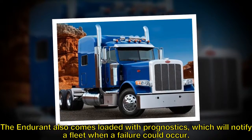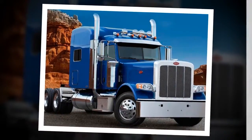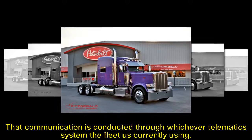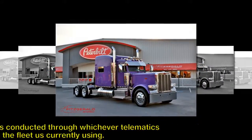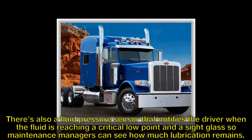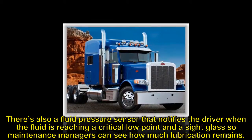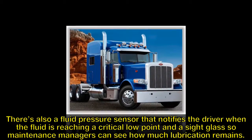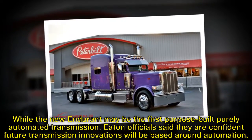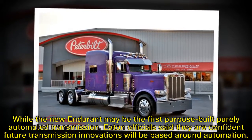The Endurant also comes loaded with prognostics, which will notify a fleet when a failure could occur. That communication is conducted through whichever telematics system the fleet is currently using. There's also a fluid pressure sensor that notifies the driver when the fluid is reaching a critical low point and a side glass so maintenance managers can see how much lubrication remains. While the new Endurant may be the first purpose-built purely automated transmission, Eaton officials said they are confident future transmission innovations will be based around automation.